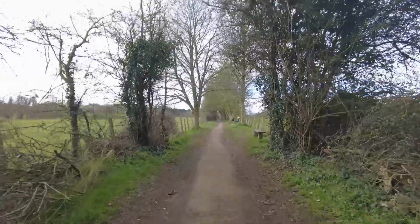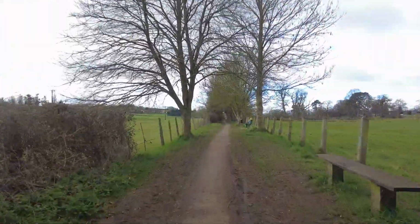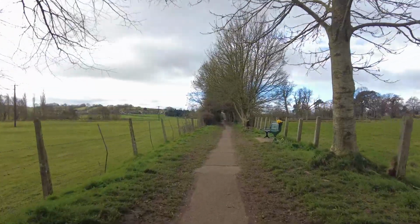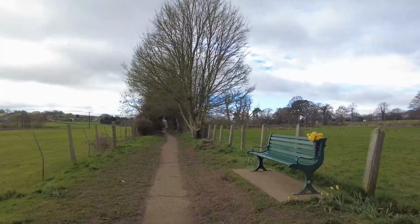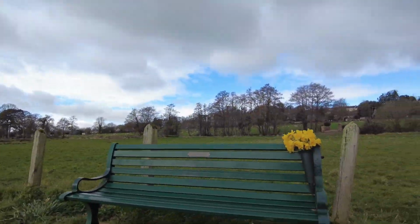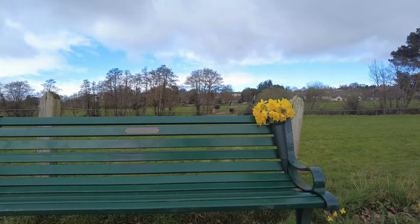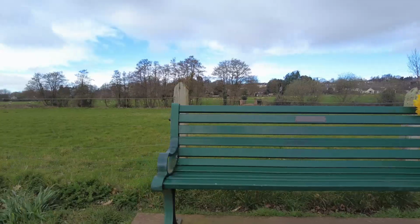It looks like we've got another bench with a bit of a memorial on it. Lovely bunch of photographs, bunch of daffodils in remembrance of Anne Reid and Beryl, 2016.